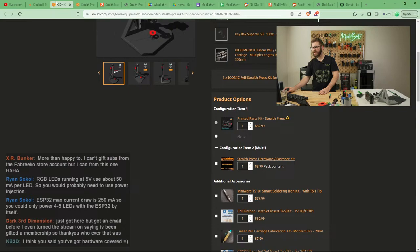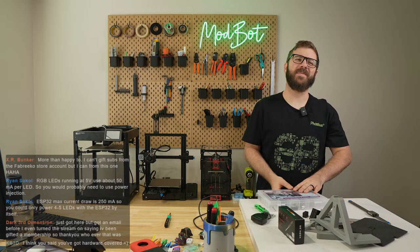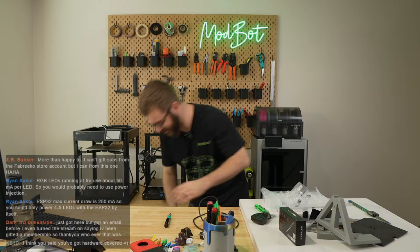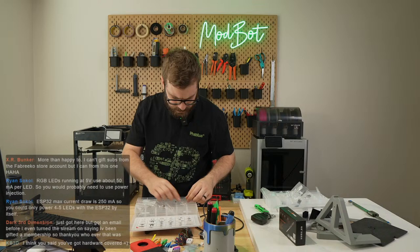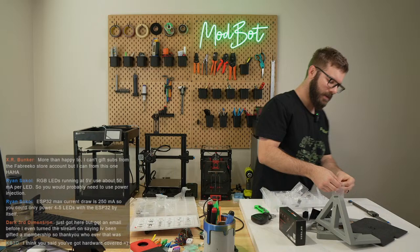So let me really quickly here see if I've got some spare. We probably have some spare right here actually from the Trident build. I think you said you've got hardware. I probably did say I had hardware covered. This was also sent before we moved, and I had my life a little bit more together before everything ended up in boxes. So let me see. I'm sure I've got it somewhere here. These look like a little bit longer. These look like M3x8s. Let's check.